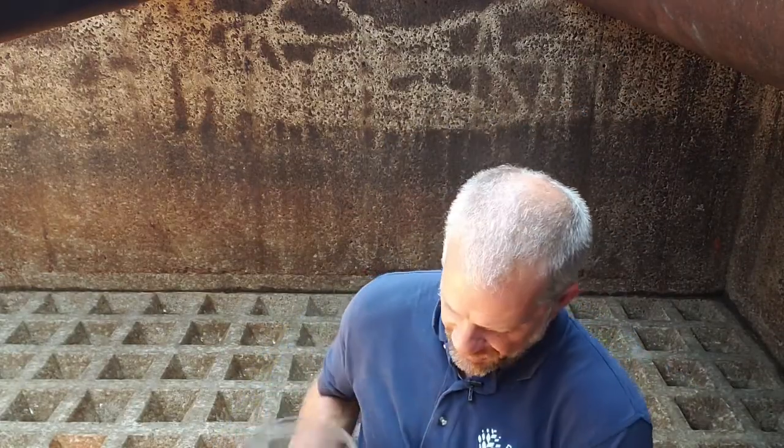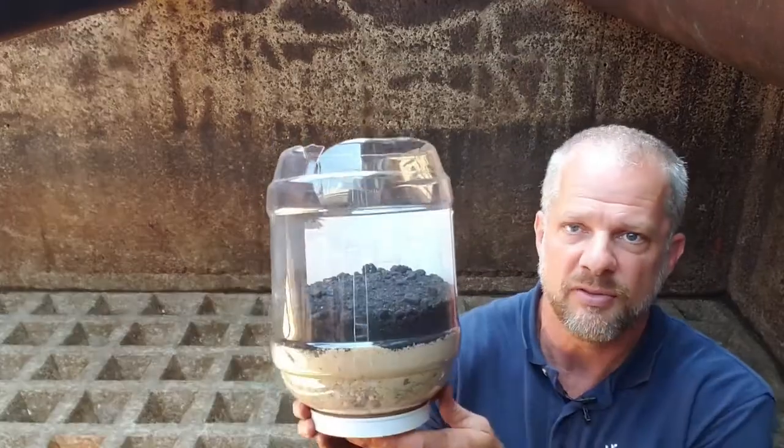So the water comes from these troughs right here. It actually spills over these troughs. You can kind of see one here in the corner of the screen. And then the water starts to trickle through a series of filter media. And our basic filter media looks a lot like this, if you can see this.